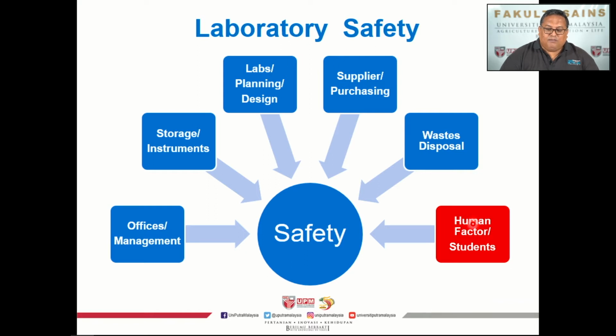And of course the most important thing when you talk about laboratory safety is all about the human factors. I mean, you guys, the students who will be working in the lab, how are you going to mitigate the hazard and reduce the risk while you're working in the lab?